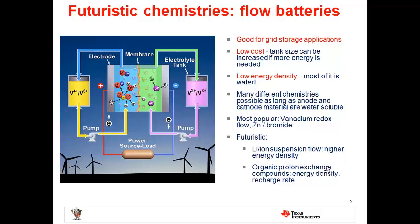Another approach is to try to use organic materials for the flow battery. So both anode and cathode would be organic liquids. That way you can also have a high energy density. But that would probably also make it more expensive, because organic liquids are usually more expensive than inorganic salts.